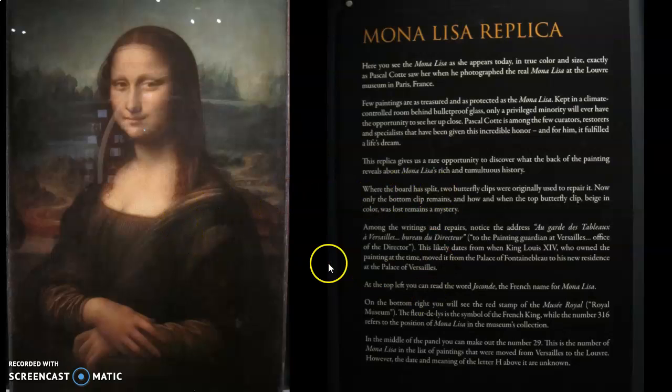Again, read through this and read any other information that you have. I hope you enjoyed this video. Please go back through the slides, look at these, and then look at some other artwork like the Last Supper. I didn't get the opportunity to put that up here, but it's a really good painting as well.